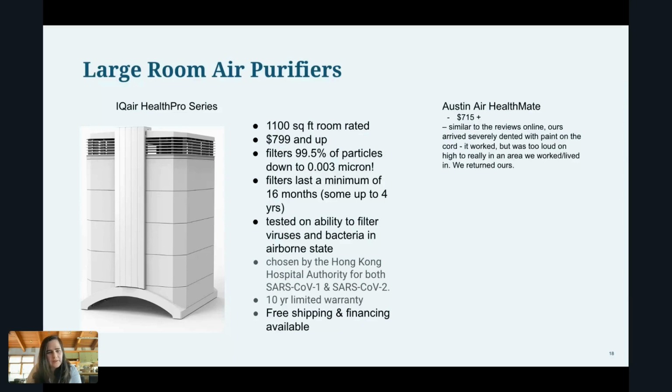The filters in these last quite a bit longer than standard. There are 3 filters in this, so the shortest lived filter lasts 16 months, but there are some models with fewer filters where it lasts 4 years. So you don't have as many of the filter replacement costs that you do with other units. This has actually been tested on its ability to filter viruses and bacteria in the airborne state, and it was chosen by the Hong Kong Hospital Authority for both the SARS-CoV-1 and SARS-CoV-2 outbreaks.